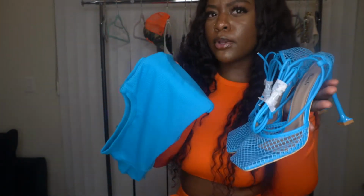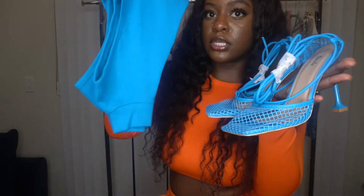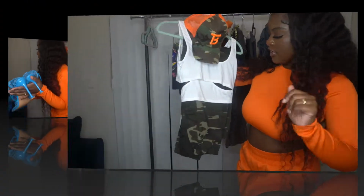Even if I don't end up wearing it with the skirt or the pants that I purchased, I'll probably just throw on some jeans and throw these on as well, because I think the top and the shoes will be a look together for sure.